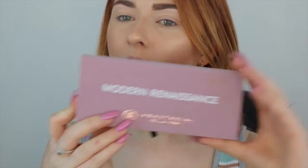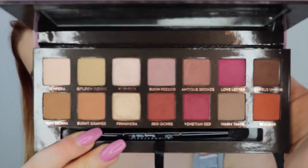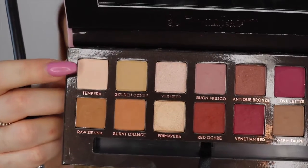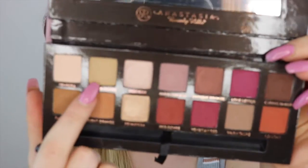And then for the star of the show, I'm going to be going with the Anastasia Beverly Hills Modern Renaissance palette. And here it is, absolutely stunning, loads of warm colours. So first I'm going to go in with the Tempera shade, just all over. It's a matte shade, but I feel like when it was on my eyelid it looked like it had a little bit of a sheen.